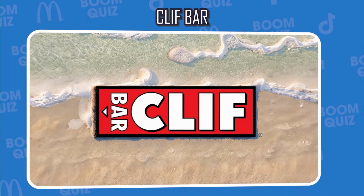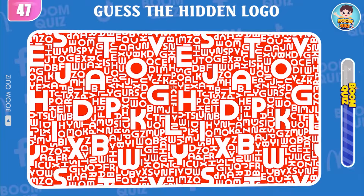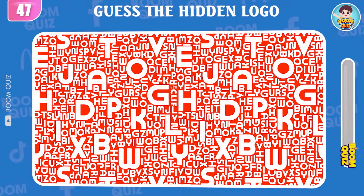Round 47, test your eyesight. Can you find the Clif Bar logo in 5 seconds? This here, if you find it, please answer YouTube in the comments section.